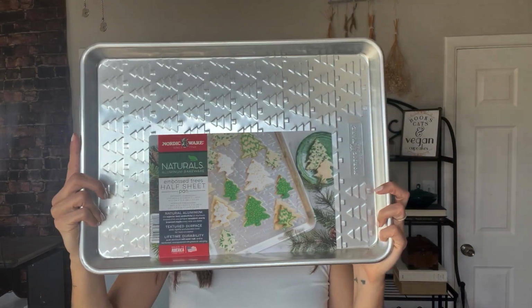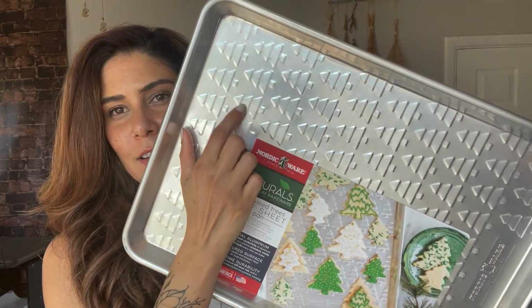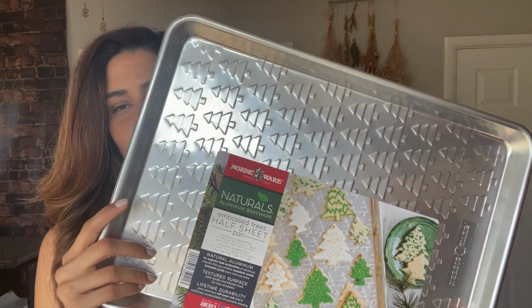Check this guy out. So it is a baking pan, and it has little Christmas trees in there. Why? There's a reason why baking pans are flat, and it's because it works. I will not be trying this out because I have a very strong sense that things will not turn out well.